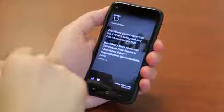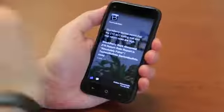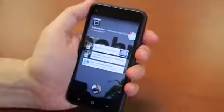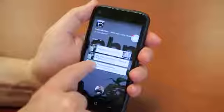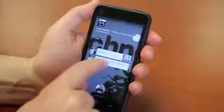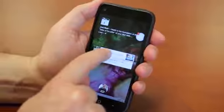One of the operating systems from days past I really liked was Palm's WebOS. They handled notifications very cool. You got a little bar that showed up at the bottom. You could swipe it off the screen if you wanted to. Notifications here for Facebook Home are handled very much the same way. They're going to pop right up in the middle of the screen. You can read it, you can tap into it, or you can throw it right off the screen. It's very cool. They did a very nice job with it.